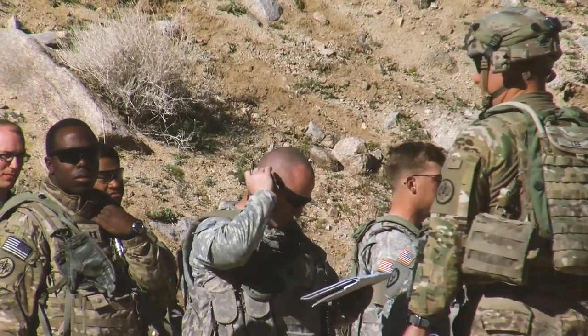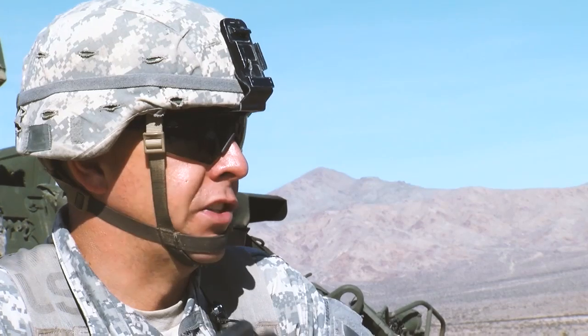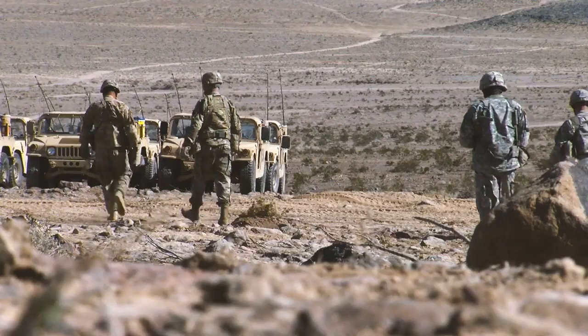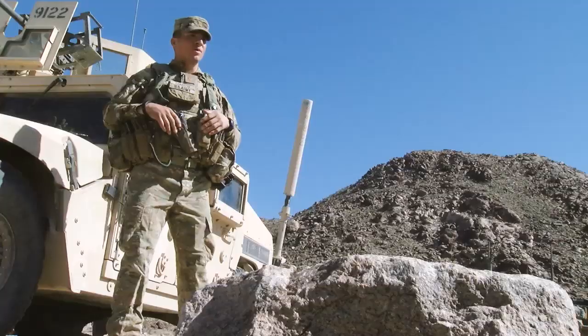That camaraderie is really up. We're absolutely a tight team. Coordination there is going to be a little more difficult. We use this as an opportunity to develop a team before and synergize and get all our systems right before going downrange to whatever it is our next mission is going to be.